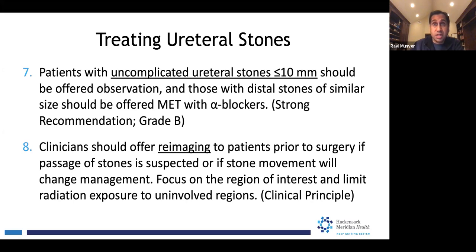Additional imaging studies can also be ultrasound. Ultrasonography is excellent for looking at proximal ureteral stones, renal stones, and stones in the distal ureter. Can also look for ureteral jets.